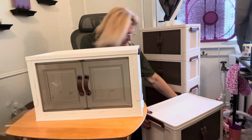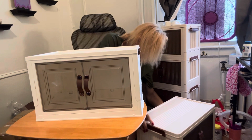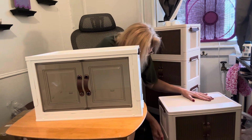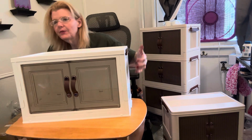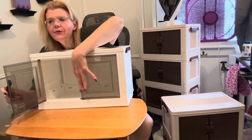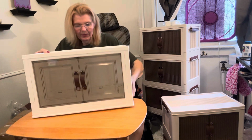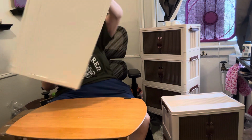What am I doing? Why aren't you clipping? There we go. Okay, perfect. So this is the larger one, which I thought would be really good for food snacks because it's bigger. Still closes. It's completely sealed all around. It's nice and sturdy. Now let's put the wheels on.